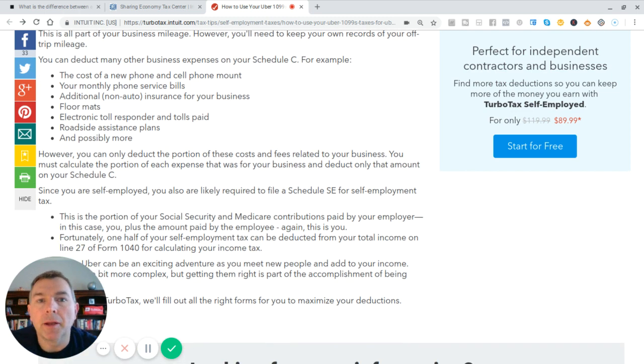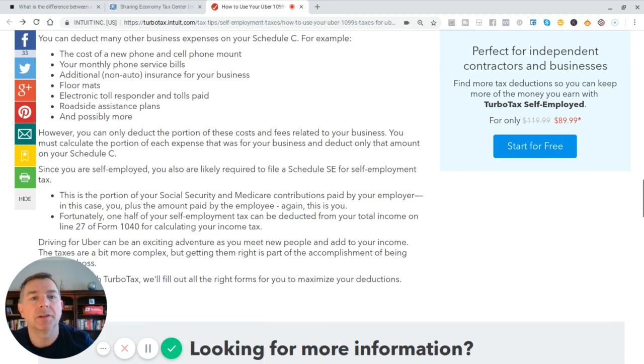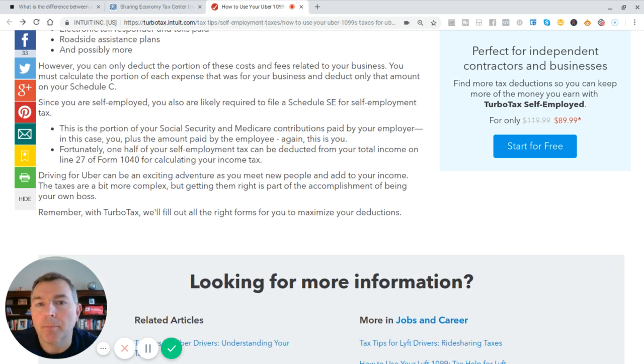You can deduct many other business expenses on your Schedule C, for example the cost of your new phone. You can deduct all this stuff, including formats and electronic toll transponders, so your E-ZPass, things like that. However, you can only deduct the portion of these costs and fees related to your business. Similarly, if you have a home office, you can only deduct a portion of it. You can't deduct the whole thing.